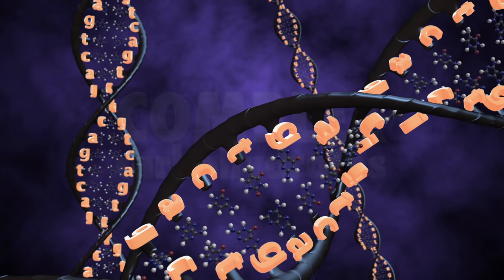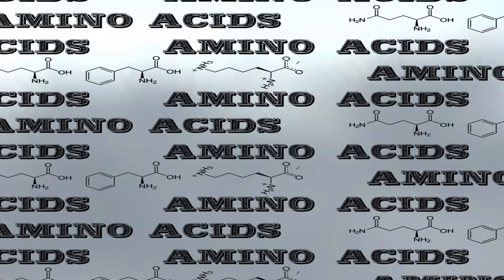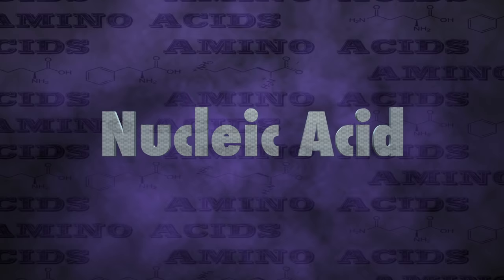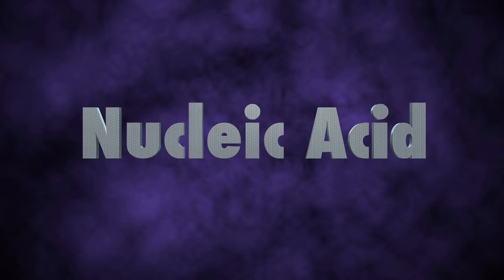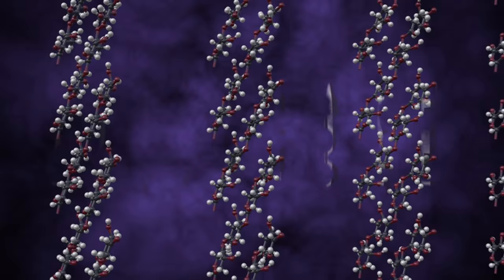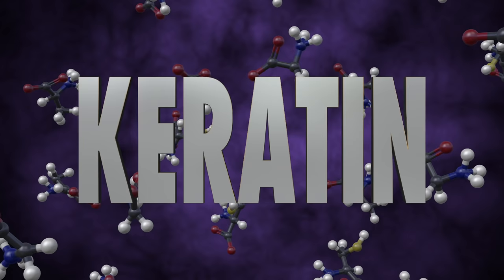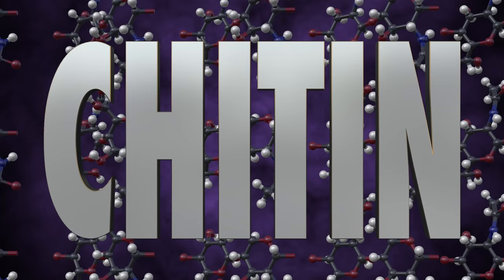For example, complex carbohydrates are polymers of simple sugars, proteins are polymers of amino acids, and nucleic acids, DNA and RNA, which contain our genetic information, are polymers of nucleotides. Trees and plants are made of the polymer cellulose. It's the tough stuff you find in bark and stems. Feathers, fur, hair, and fingernails are made up of the protein keratin, also a polymer. It doesn't stop there. Did you know that the exoskeletons of the largest phylum in the animal kingdom, the arthropods, are made of the polymer chitin?